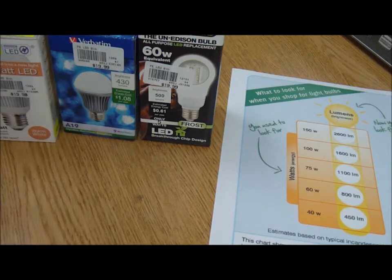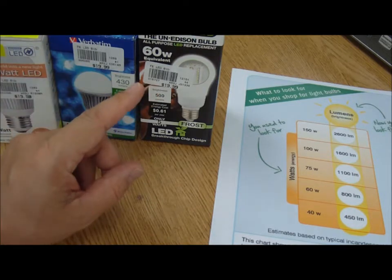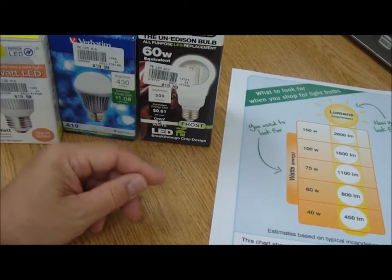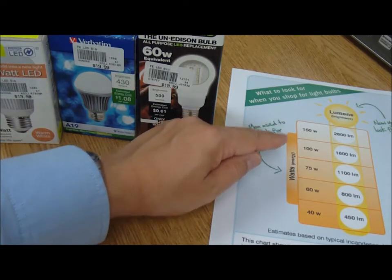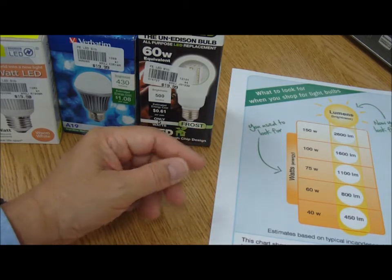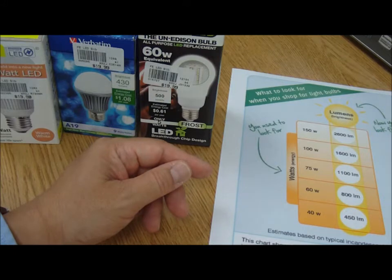Alright then, the introduction of LED light bulbs is not just a function of a new technology to provide light, but a new way of how to buy our light bulbs. It used to be we'd go ahead and I'd say I need a 100-watt light bulb, but what we want to try and focus on is not how much energy the light bulb uses, but how much light it produces. So we're going to become familiar with the concept of lumens.